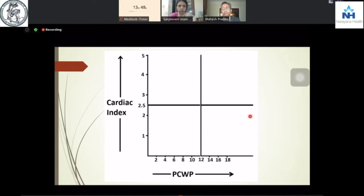So a normal person has a pulmonary capillary wedge pressure of around 12 and a cardiac index of 2.2 or 2.5. If a patient has a low cardiac index and also a low capillary wedge pressure, it means he's in hypovolemic shock and you actually have to give volume to this patient. If the patient has a low cardiac index in spite of a good, or in fact higher, capillary wedge pressure, he's probably in cardiogenic shock and you have to support him by giving some inotropes.